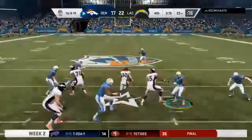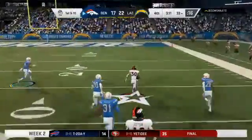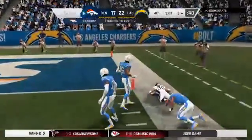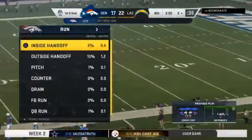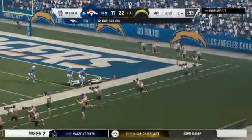On 1st down, right back to Lindsey. And oh, so close as he takes it all the way to the 2-yard line. A huge play there for Denver. 65 yards.